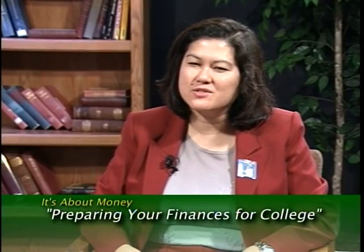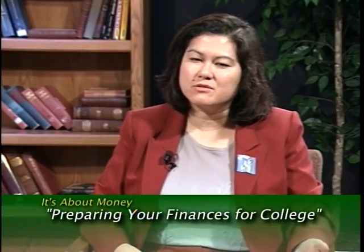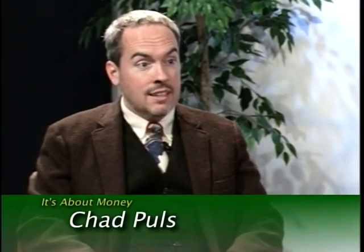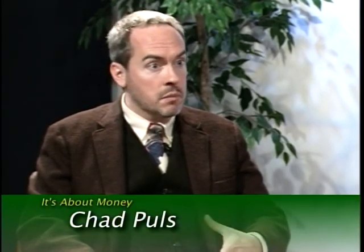What about grandparents who have a lot of great intentions to help their grandchildren go to college? They start different accounts: 529 plans, Uniform Gift to Minors accounts, and so on. How does that affect the financial aid process? It can have a huge impact, and it's really key for family members, whether it's grandparents, aunts, uncles, even the parents, to think about how they are investing for the child's education.